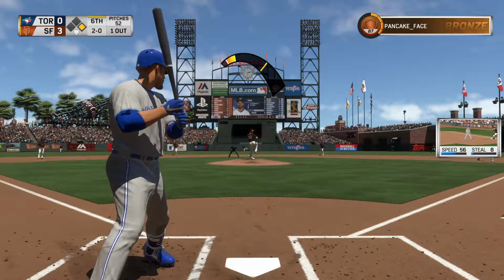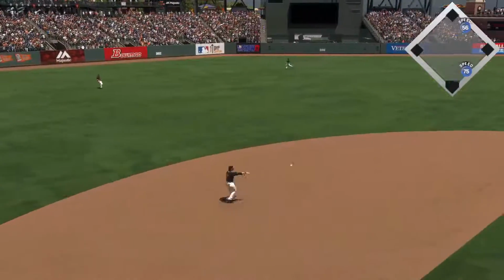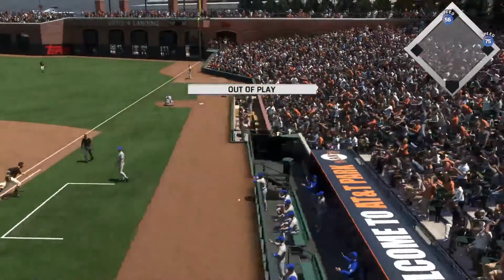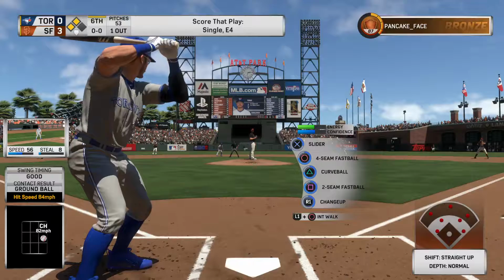Well, you can see what he's trying to do right there. Double play situation, 2 balls down in the zone, trying to get that ground ball. Didn't get him to bite at either one. Now he's behind in the count 2-0. Oh, and it sailed right over his head at first. Third baseman number 20, Josh Donaldson.